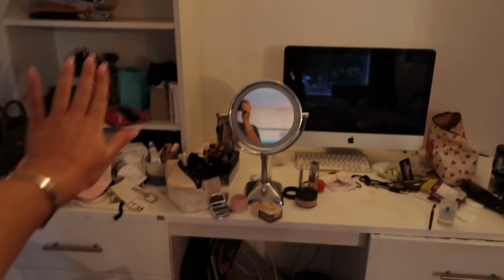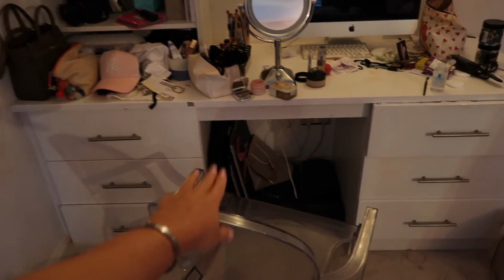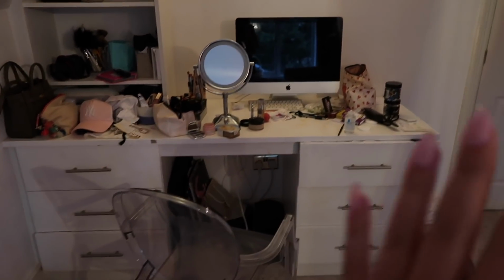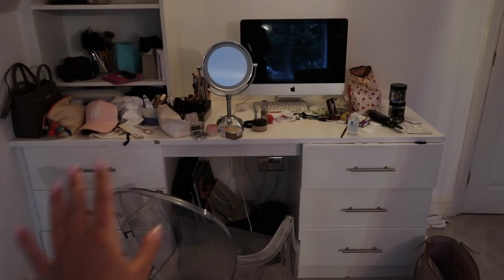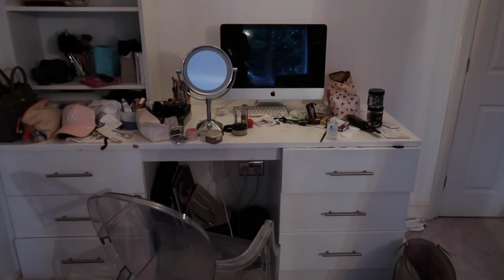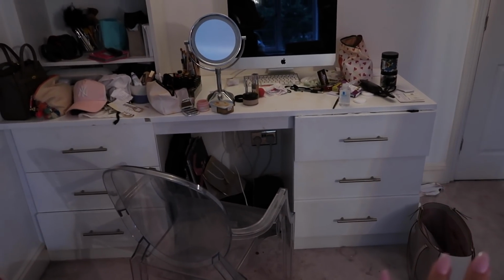Okay guys, so this is my desk area that I've had for ages. It's been really practical for the time that I've had it, from my GCSEs to my A-levels to uni, but it's just impractical now. I don't really use this space that often and I feel like I need clothing space. Any of you guys that do YouTube know we get a ridiculous amount of clothes, and obviously I would love some storage to keep some of those things in.